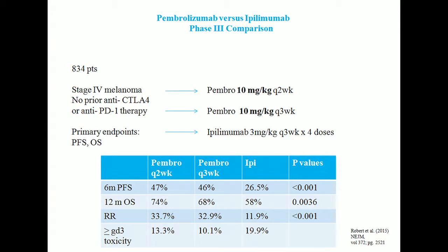So how do you choose, PD-1 inhibitor or ipilimumab? One study was performed with over 800 patients. Patients were randomized to pembrolizumab either every 2 weeks or every 3 weeks, or ipilimumab, the standard 4 doses. These are not just for 4 doses, PD-1 inhibitors. And one saw statistically significant improvements in 6-month progression-free survival, 12-month overall survival, and response rate if you used pembrolizumab, PD-1 inhibition, as opposed to ipilimumab for patients who have not had prior CTLA-4 or anti-PD-1 based therapy.